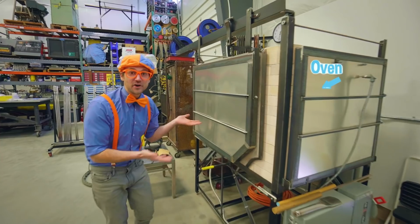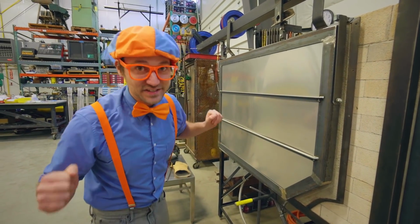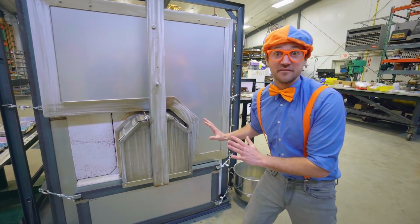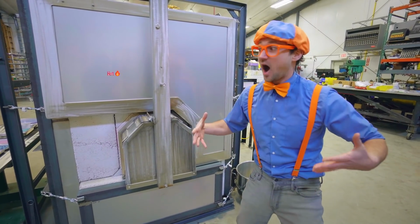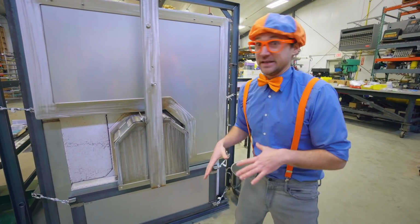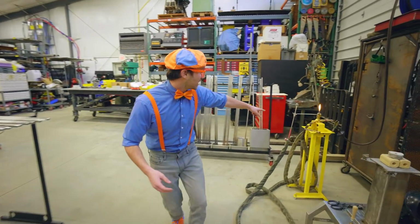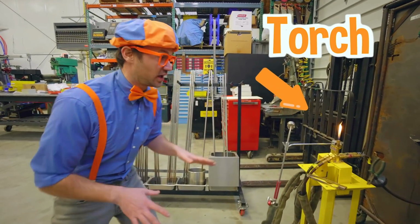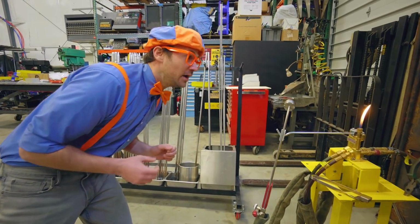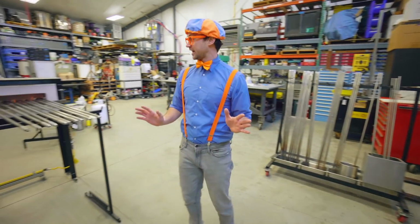Oh, another oven. This is where you put the finished glass to cool down nice and slow. Whoa, and another oven. But this oven is really, really hot. This is where all the clear glass is. Yeah, and it is basically like liquid in there. Oh, whoa, check it out. This is a torch, another hot area that I am definitely not gonna touch. Wow, there's so many cool things around here, but you have to be very, very careful.